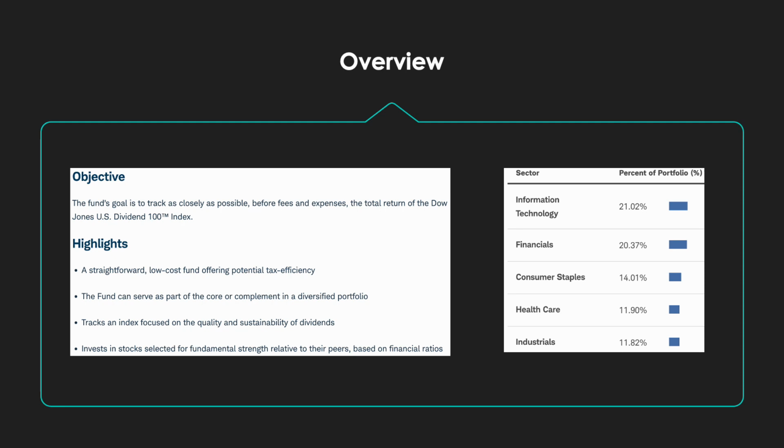And then it goes on to list some highlights. Those start with a straightforward, low-cost fund offering potential tax efficiency. The fund can serve as part of the core or complement in a diversified portfolio. It tracks an index focused on the quality and sustainability of dividends. And lastly, it invests in stocks selected for fundamental strength relative to their peers based on financial ratios.